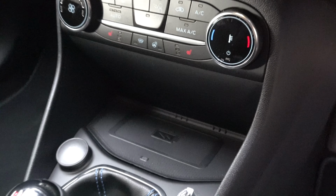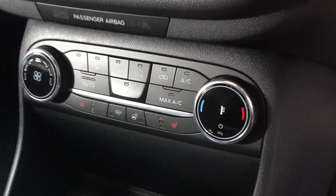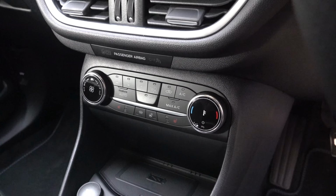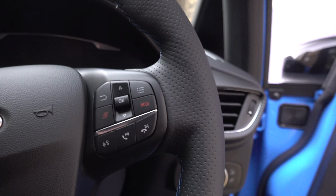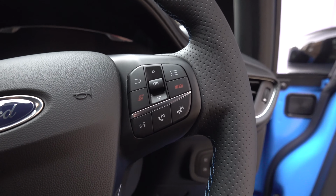Got wireless charging now. Heated seats, heated steering wheel, which will come in very handy. Didn't realise it came with that, which is cool. Also got a reversing camera as well. And all this is in red now. You've got a designated sport button on the wheel. So yeah, it's pretty good.